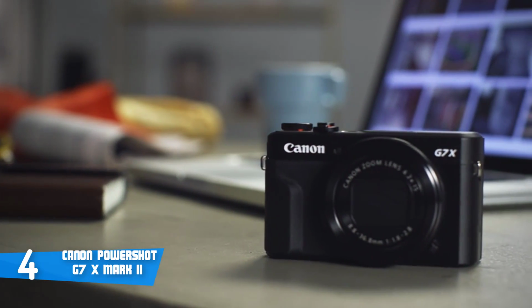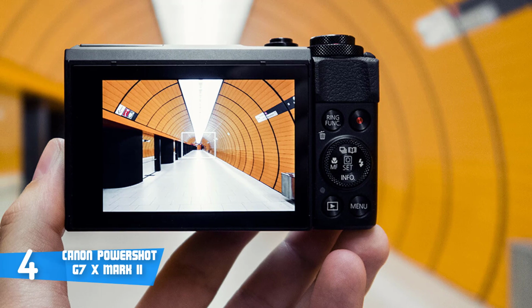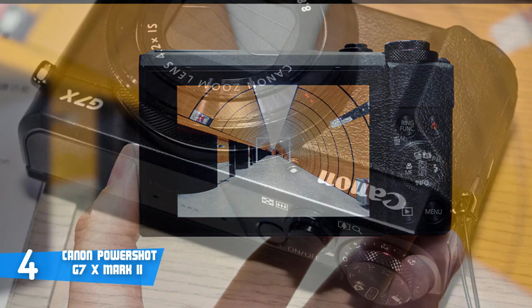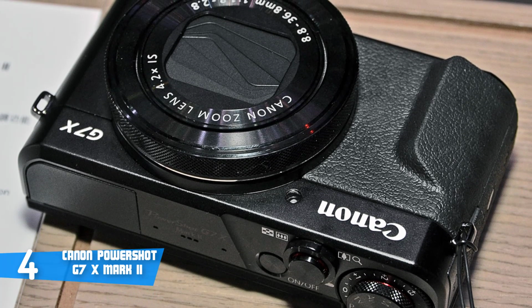Moving on, at the front, apart from the Canon zoom lens, you'll also see the presence of the control ring, which you can use to manually adjust photos as well as navigate between menus. So when you look at it as a whole, this camera is not only elegant looking, but it's also nicely engineered. Let's talk about the performance.